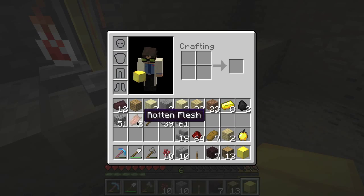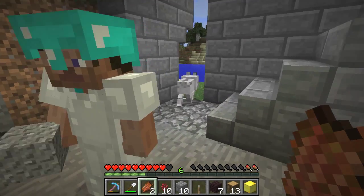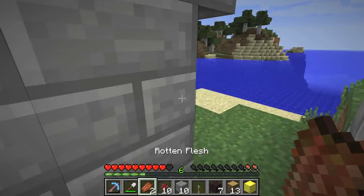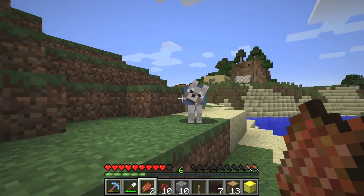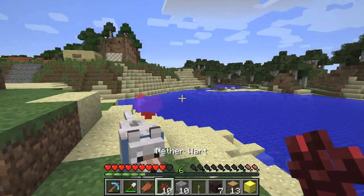Let's give some zombie meat to Pooch. Hi, Pooch. Pooch smells something. Hi, Pooch, sorry. Here you go. You can go and play if you want.